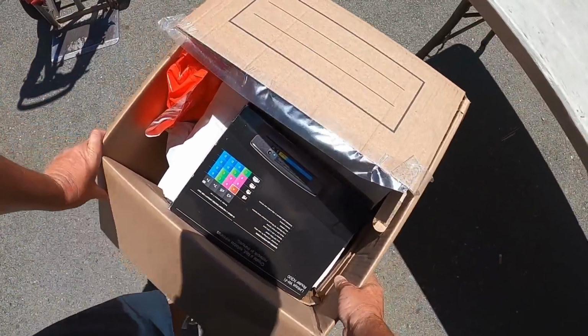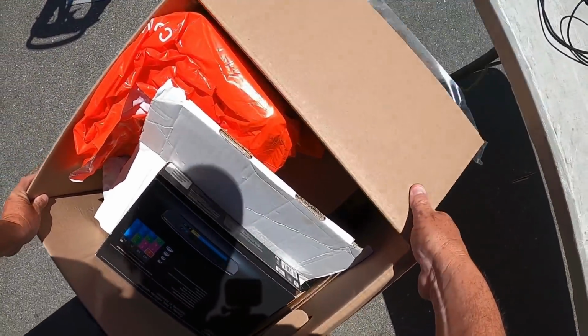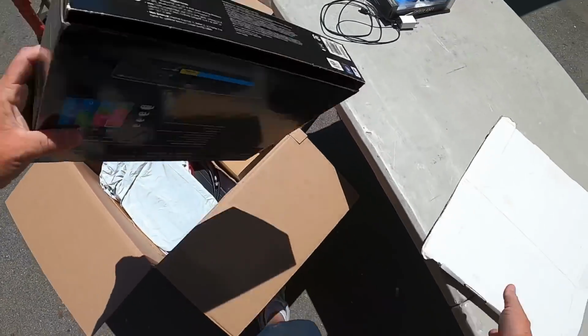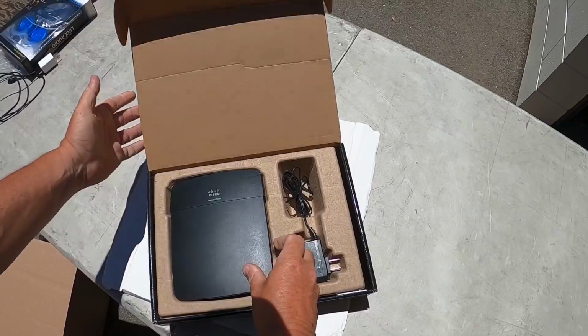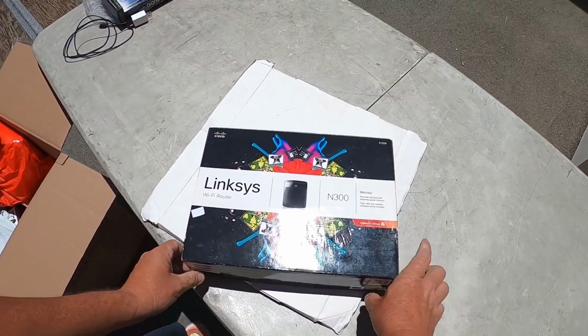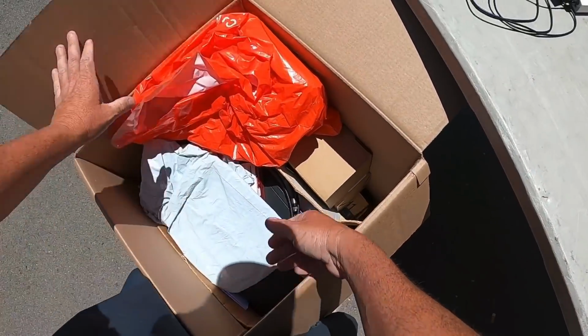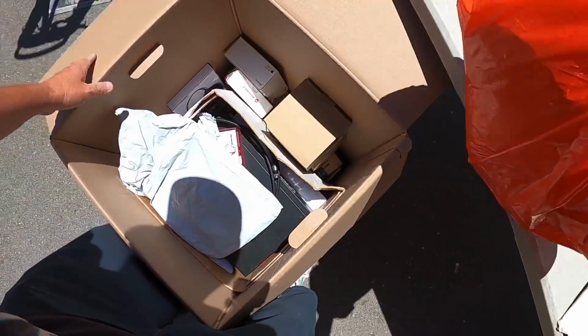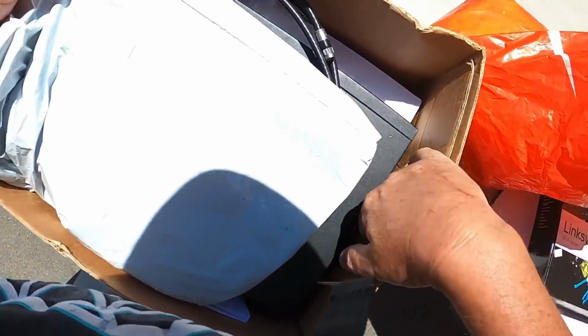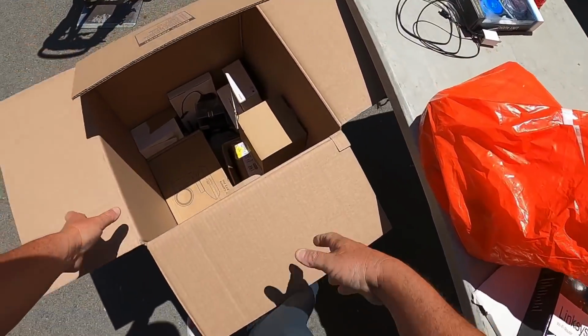Okay, what do we have here? Ooh, we have maybe some goodies coming out here. A Linksys Cisco router. That's kind of cool. A couple bucks there. Let's pull that out there. Let's pull this whole box out here. Hey, how you doing? And let's see, do we have anything?